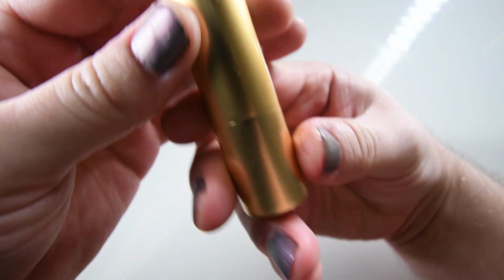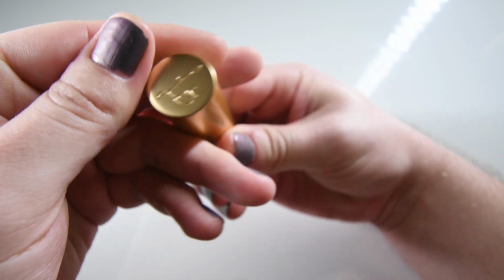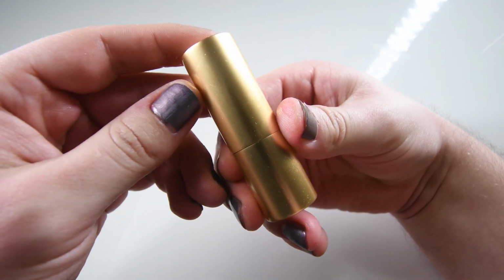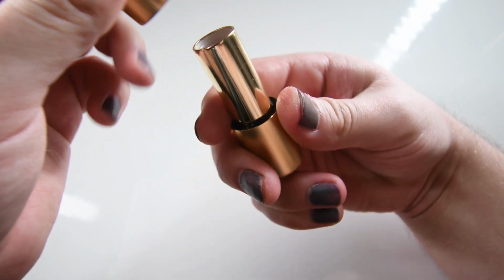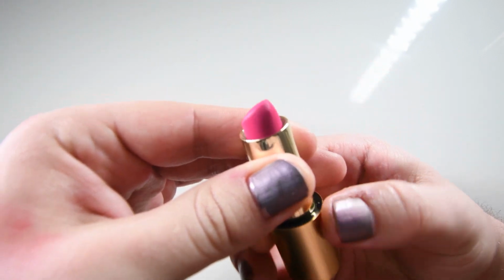And then last but not least is this absolutely beautiful baby. This is my Lisa Eldridge Velvet Carnival lipstick. This is the most expensive lipstick in my collection. Well, even though it's not that, I think it was like $35 or something. It's not that expensive, but this is part of her velvet collection. And of course, this is the only one I own.